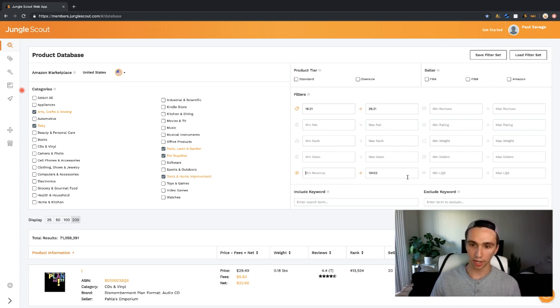Why don't we just do that? I kind of want to look at a little bit more competitive things. So we'll just go 13 to 20,000. But max reviews, we're going to put like 256. Reason we're doing that is because I'm not necessarily afraid to compete with people with high reviews. If you spend enough time on your branding and your differentiation, actually make it better, fix an issue with the product, there shouldn't be any issue whatsoever.